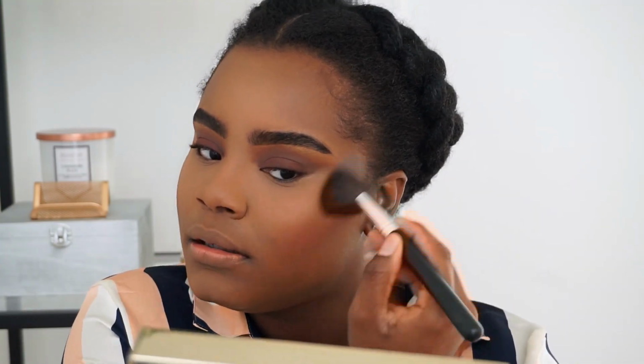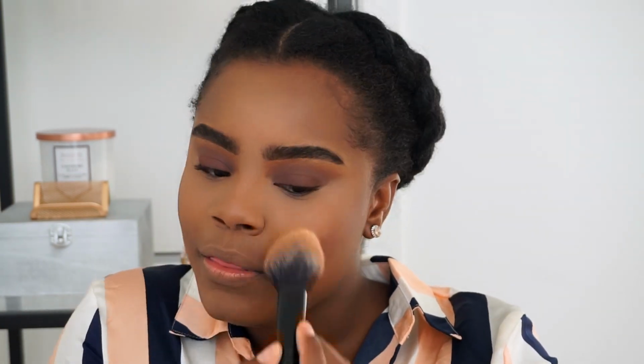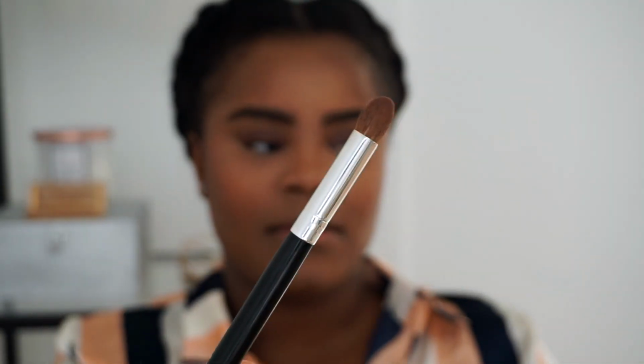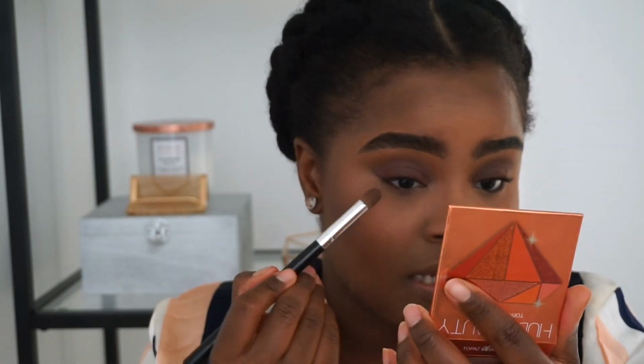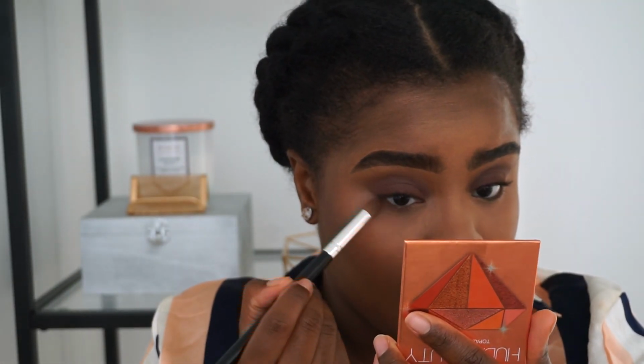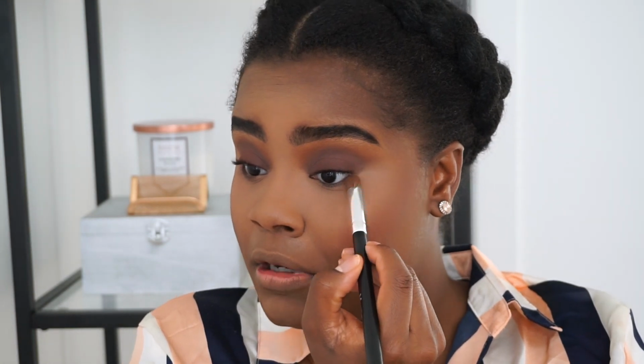But I feel like blush makes a makeup look, if I can say. And I go back on the apple of my cheeks just to blend the blush with the setting powder that I use. So I'll take this brush right there that we've used before and the palette, and I'll just keep this at the outer V of my eye. I don't want to bring it too close because it's gonna create some shadows, and we don't want that. We want to keep it bright and sexy.